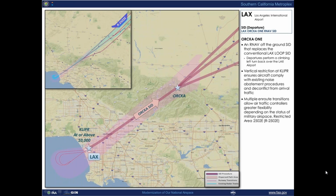The Los Angeles Orca 1 standard instrument departure is an RNAV off-the-ground SID that replaces the conventional Los Angeles Loop SID. Departures perform a climbing left turn back over the Los Angeles airport. Vertical restrictions at Clipper ensure aircraft comply with existing noise abatement procedures and deconflict from arrival traffic. Multiple en route transitions allow air traffic controllers greater flexibility depending on the status of military airspace, restricted area 2502 Echo.